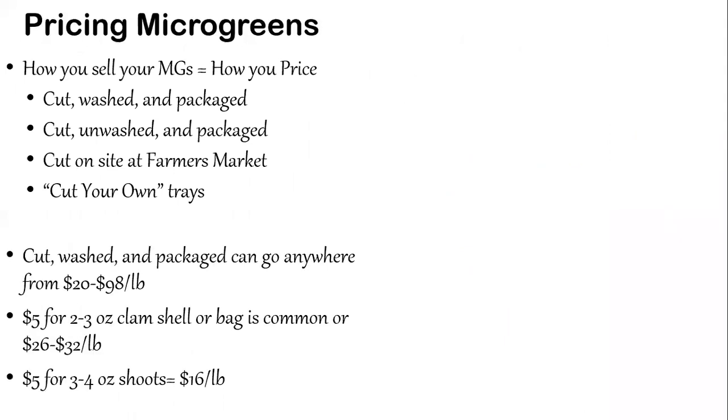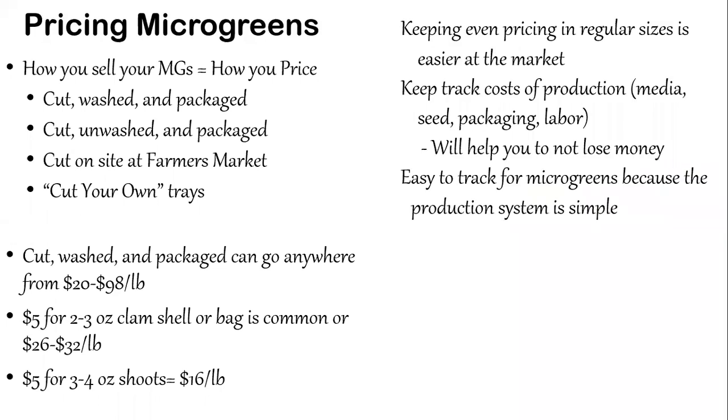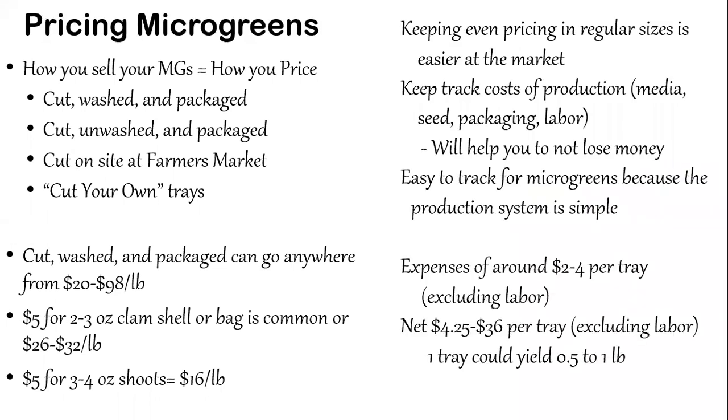So pricing microgreens, again, maybe this is for the commercial growers. I want you to read this more for yourself. One more click, yeah. How to sell your microgreens. Are you at the farmer's market, and people come along and say, I need 4 ounces, and you have your price at $1.50 or $2, whatever? Or do you have them in clamshells that go for $5 per clamshell? So that's probably equal to 5 ounces for $5, so $1 an ounce. So it all depends on how you want to sell it.